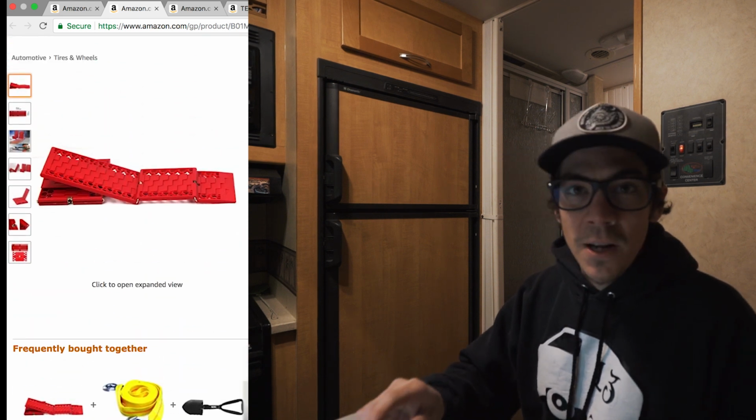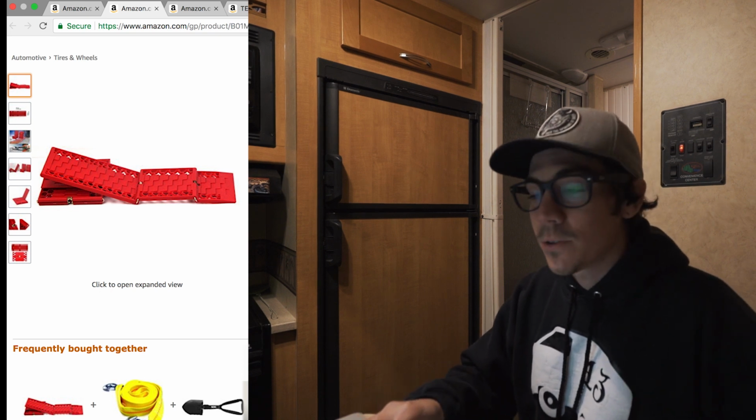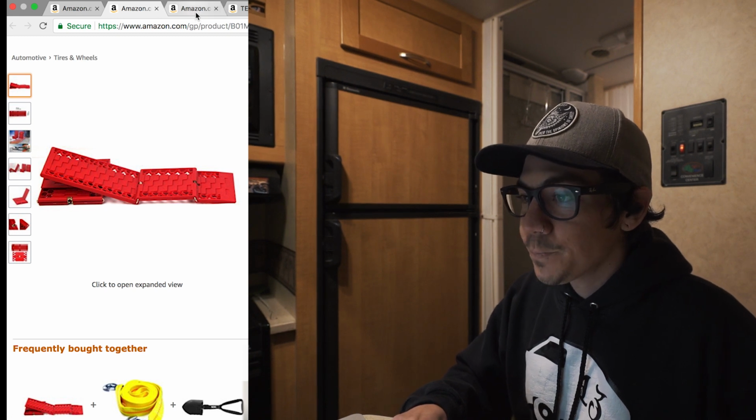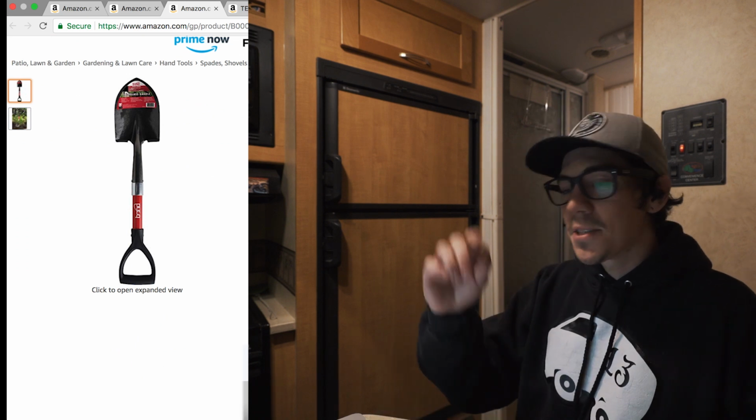I'm definitely getting these. These could be very beneficial. I love to go to BLM land, and often it's not paved, and sometimes it's dirt roads, and sometimes it's pretty rough dirt roads. So these could definitely get me out of some sticky situations. I just love to go camping off-grid, and that could definitely help. Next thing is this mini shovel.